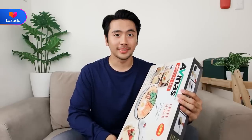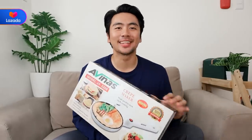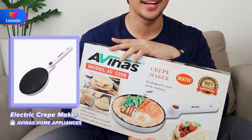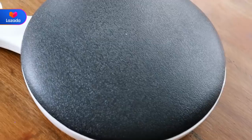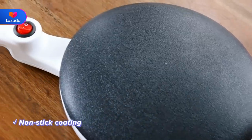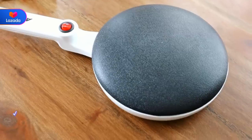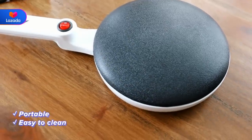Okay, the last one we have is the electric crepe maker from Avena's Home Appliances on Lazmall. So going through the box, it's really non-stick. It has a non-stick coating. It's easy for pancakes and crepes. It's really portable, easy to clean.